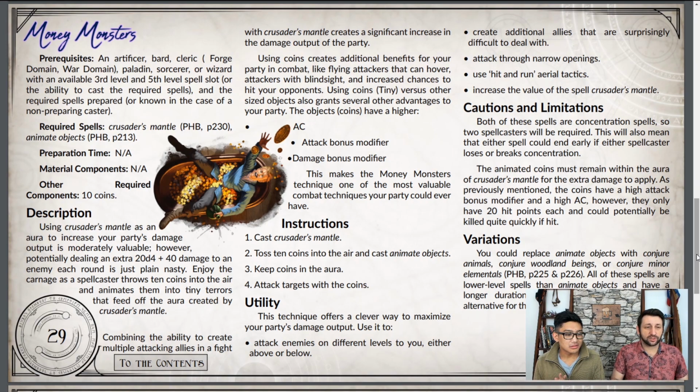But here's basically what you do. You cast Crusader's Mantle. That takes that 30-foot range around you and gives everything that minute little bonus. Yeah, the little 1d4 of radiant damage. And you're thinking, how could that possibly hurt anybody?